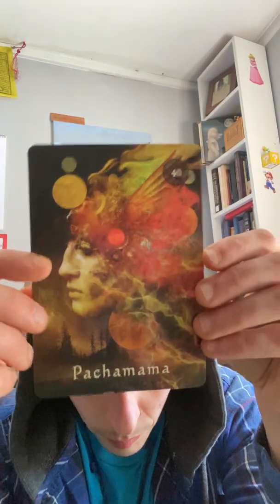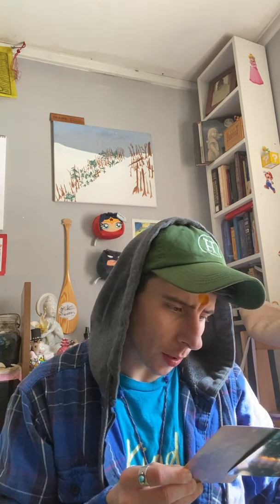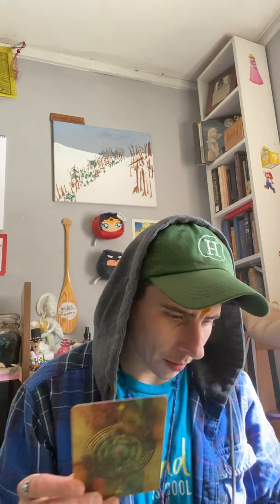And the other card is 40, Pachama. Some activations through emotional balance. Okay. I'm seeing the bird reference in both of these cards, and so the answers you seek are within. That's literally what I see here.